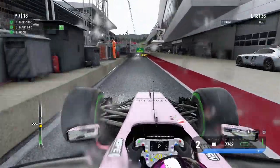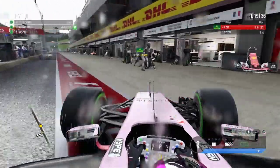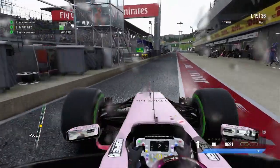So, right, here we go. On to another set of intermediates. This is going to be the plan strategy. We couldn't just hold Ricciardo up there, unfortunately. So we're going to come in, switch over to another set of inters, and get on our way. So there we go, 2.7. Decent little pit stop there.